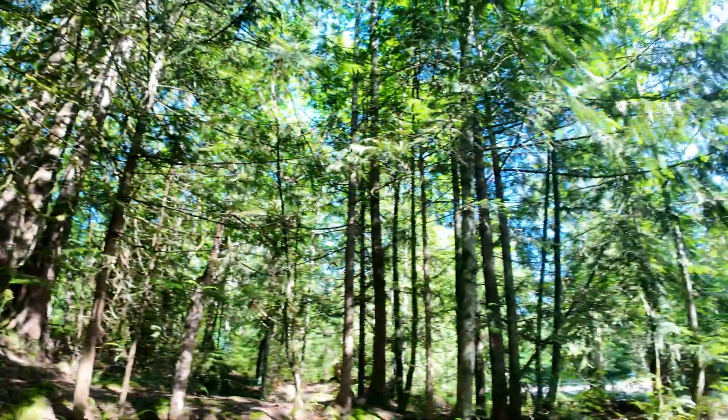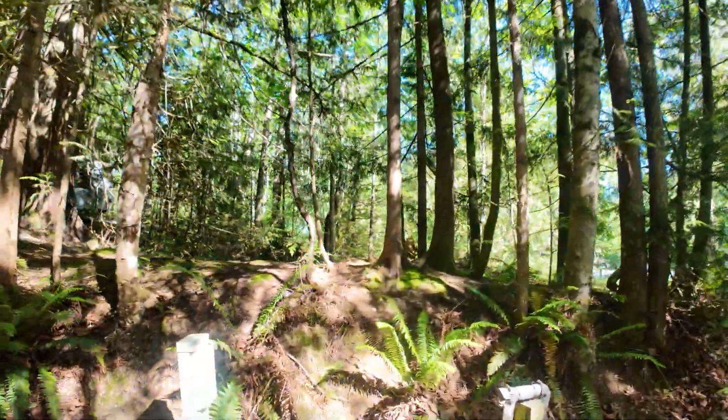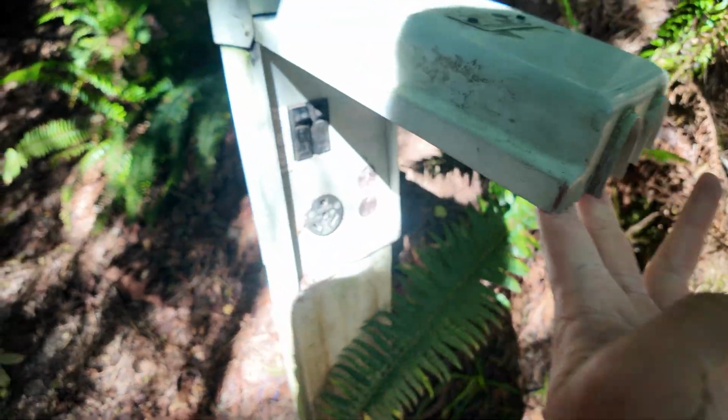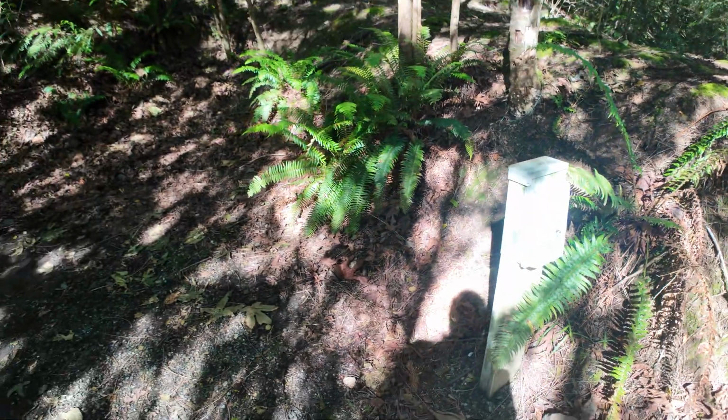Pretty sure we would have brushed up against all these small branches, but they're pretty gentle. A lot of fern type. Yeah, that's just the 30 amp. Looked like there was maybe 10 or 12 50 amp, and then everything else is 30 amp here.